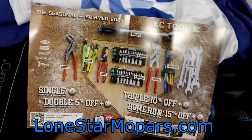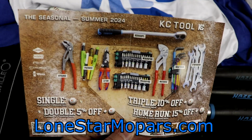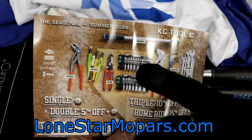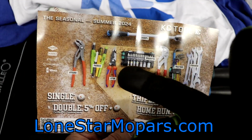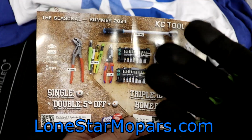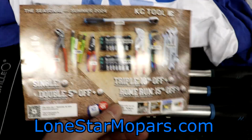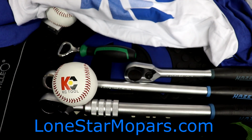But just the ability to come in and be like, man, I always wanted to try the forged wire strippers. Well, if you're already getting your metric tool check, you're like, oh, well, I don't know. Well, these are discounted a little bit, but then you get 5% off and a free baseball. You just kind of go to town that way.